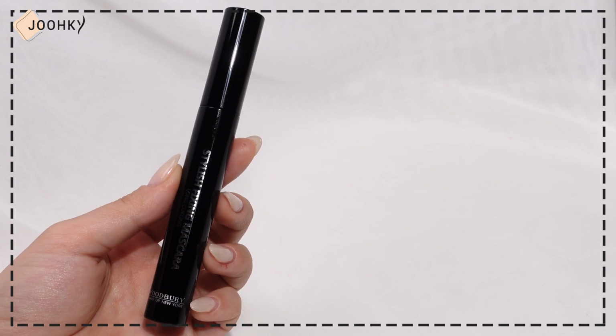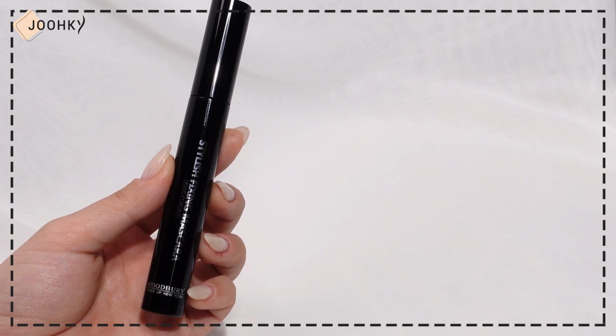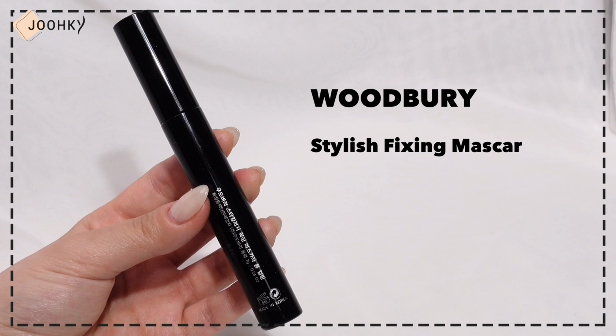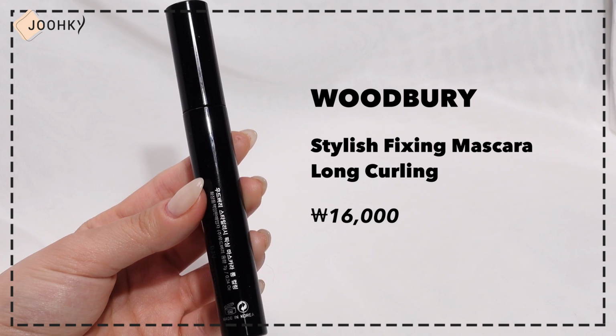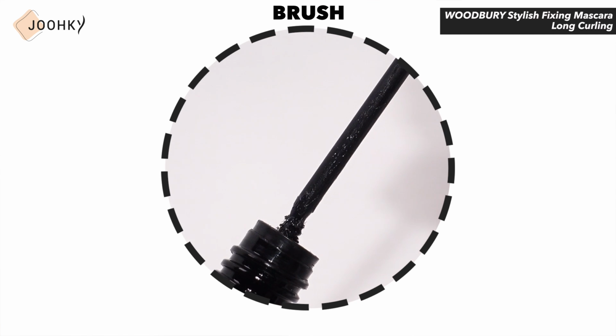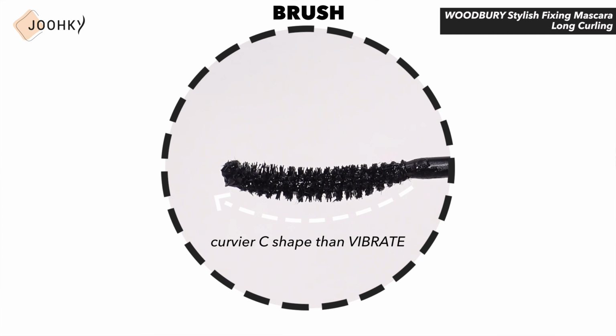Next is the WOODBURY Stylish Fixing Mascara Long Curling. This is also a product that was recommended to me by Hailey Sam. While I've tried the eyebrow products from WOODBURY, I was really impressed with this mascara. The thickness is similar to VIBRATE, but it seems to have a curvier C-shape.